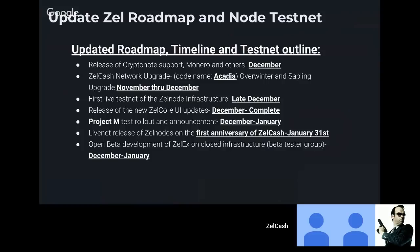The next item was we had a ZelCore UI update. That is complete, and we got that done a little earlier than we expected. So that's rolled in, I think, on 1.2.0. So we're a couple of updates past the update. So you've probably noticed the UI changes. Our little Skunkworks Project M is still being developed, and announcements possibly in December or January as things keep rolling.